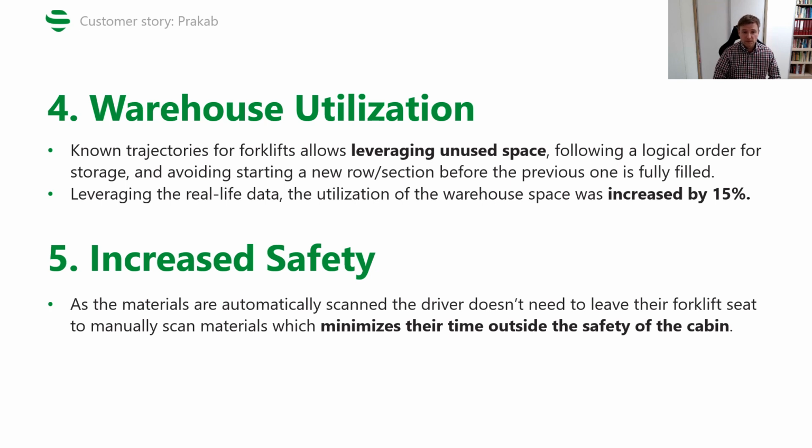The fifth one is increased safety, and this is pretty easy as well, because now the forklift driver doesn't need to leave the safety of the forklift to scan the material, there are actually fewer dangerous situations when forklift drivers are outside of their machine. Of course, at that moment they are easier to be hit by another forklift or anything moving. So this is really the fact that they can stay within the forklift. It's really increasing the safety aspect as well.